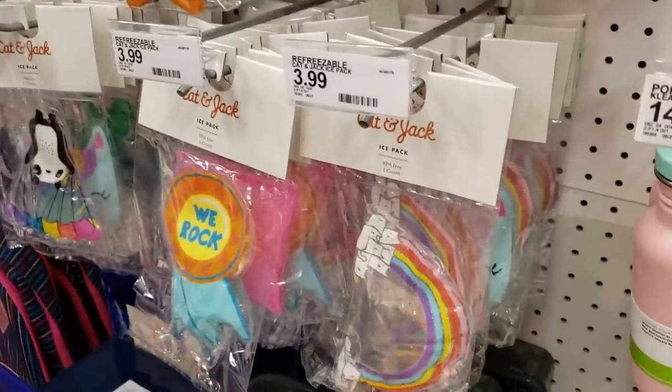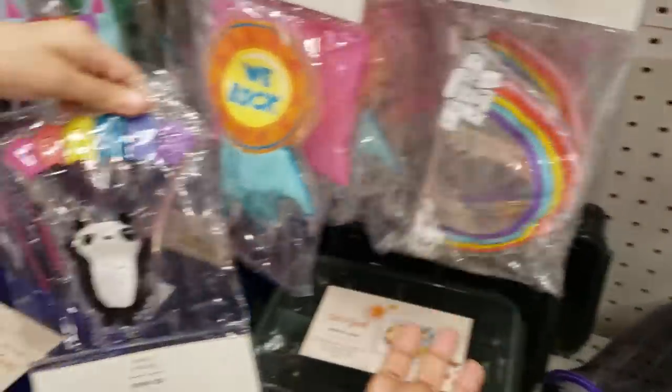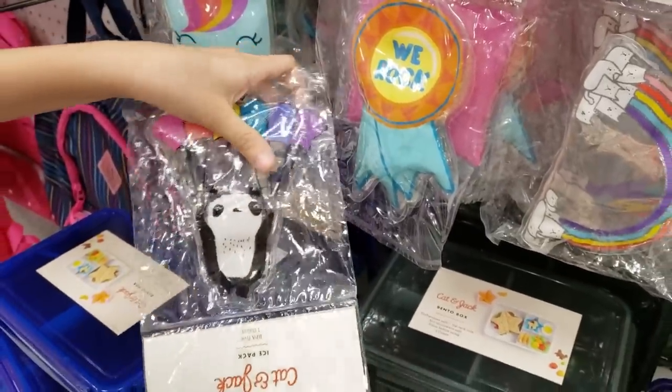So I found cool ice packs here. They're going to be $4. Ooh, is that a cat and a rainbow? I like this. Oh, the panda. That's so cool. That one is cool.